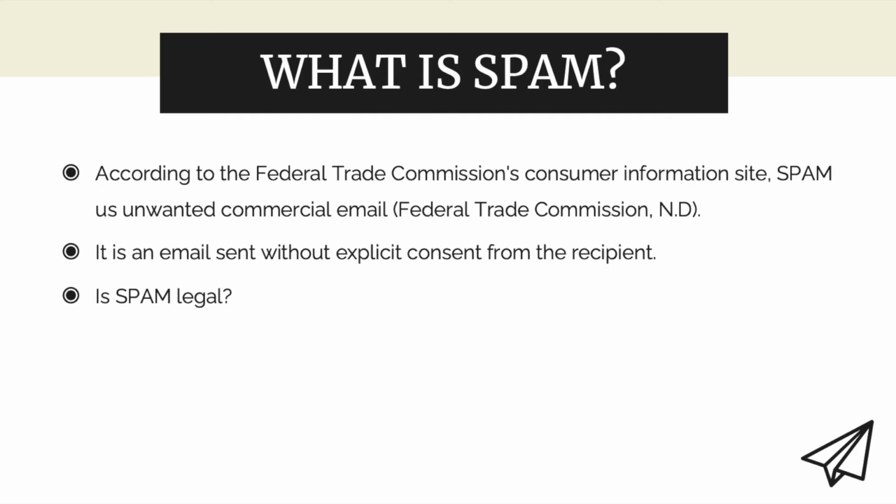According to the Federal Trade Commission Consumer Information site, spam is unwanted commercial email. It is an email sent without explicit consent from the recipient. Whether a message is spam does not answer whether it is legal. In fact, spam is legal in the United States. That is, whether your email is solicited or unsolicited, and whether it is highly targeted or not, have nothing to do with the legality under U.S. law.